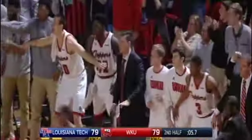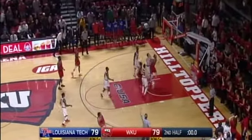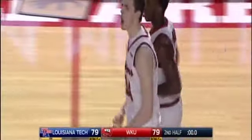The game is tied. Backward pass to Hamilton across half court to the right side. Cosby on him. He leads. He shoots a 3 at the buzzer. He misses. And the game goes into overtime. Holy moly. They found Ben to the dunk inside to tie it.